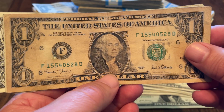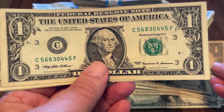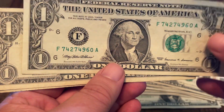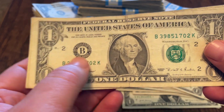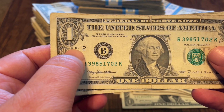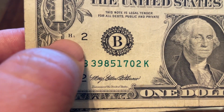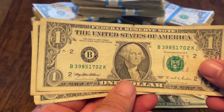Gotta love the color on this one. 2001, looks like that was dipped in oil and it's got a hole in it. 1999, another 99. 1995, checking to see if it's a web note. It is not. Here's a real easy tell. Here's the location on the sheet that this note was printed, H1. On a web note, there is no position. So if you don't have a position there, it's a web note.